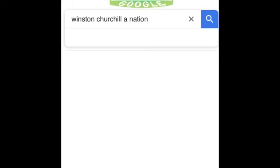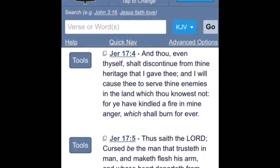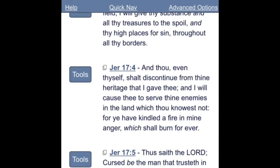This is Jeremiah 17 verse 4. "And thou, even thyself, shalt discontinue from thy heritage that I gave thee, and I will cause thee to serve thine enemies in the land which thou knowest not. For ye have kindled a fire in my anger, which shall burn forever." And that's how we discontinued from our heritage, from our laws, statutes, and commandments. We went off as a people, and the Most High dealt away with us. But now we're coming back. We're waking up.